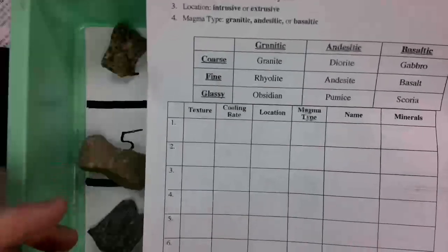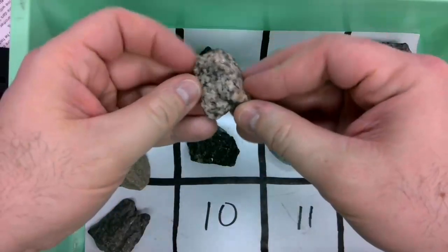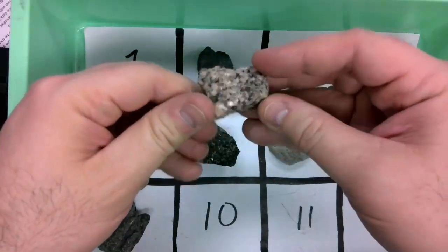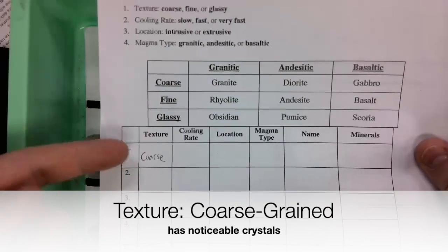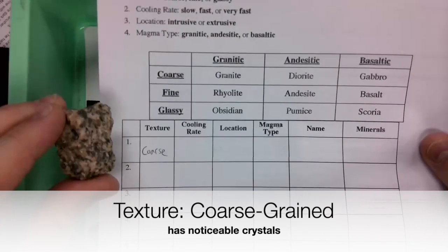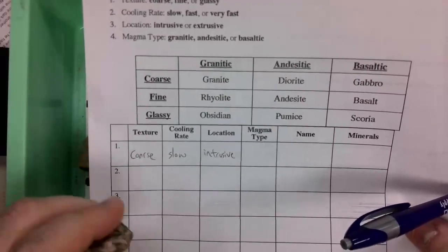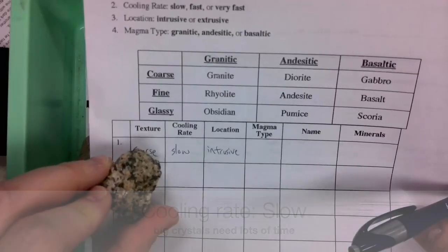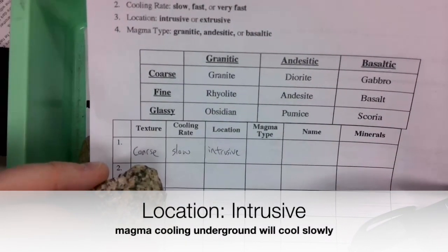The first thing we're looking at is texture. Notice rock number 1. Nice, big, easy to see crystals of different colors here. So this has got to be a coarse-grained igneous rock because I can easily see the crystals there. And if it's a coarse-grained igneous rock, that means I had to have this thing cool slowly, intrusively deep within the ground in order to get these large crystals.